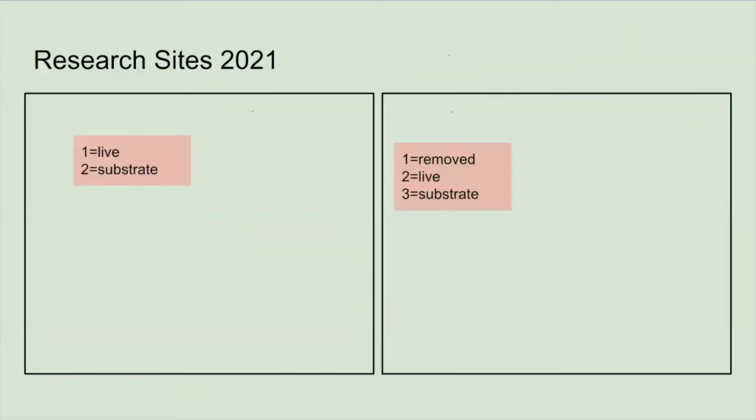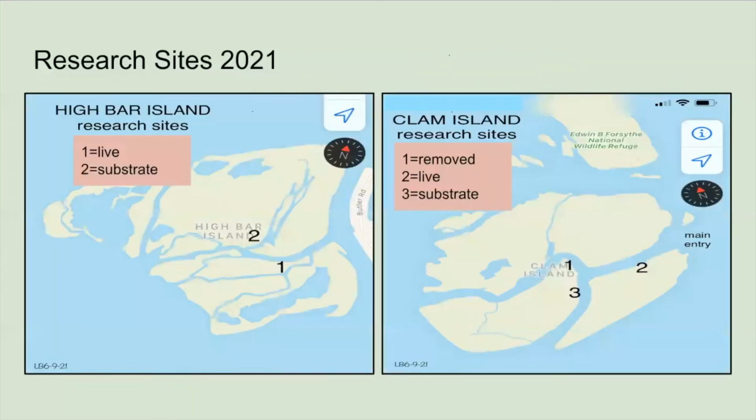Next picture. So here are 2 of our sites. Number 1 is our live organisms on the left, and number 2 is just substrate. We got rid of number 1 on Clam Island. The currents were just too big. The silt was too soft. And we established just the 2 areas, one with the live substrate, live organisms, and one with the substrate.